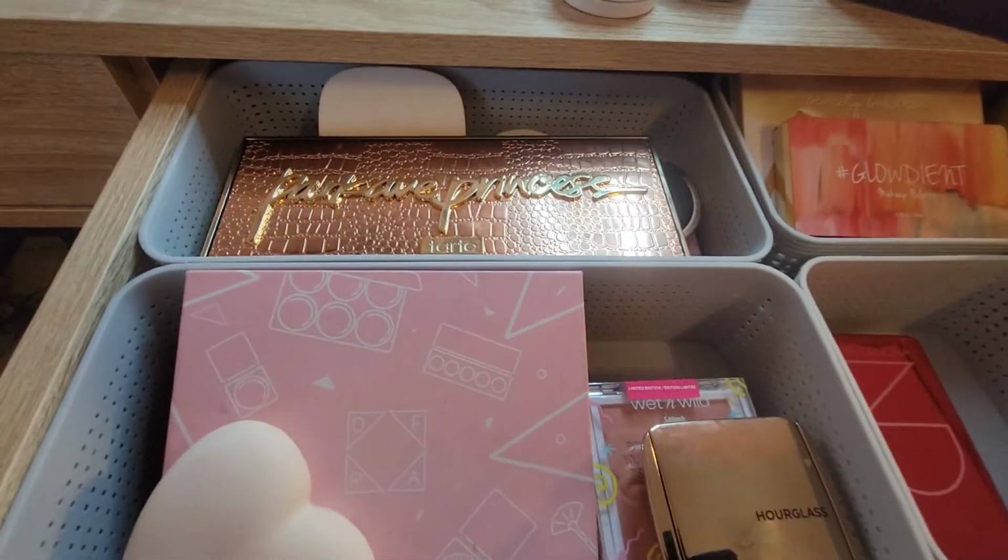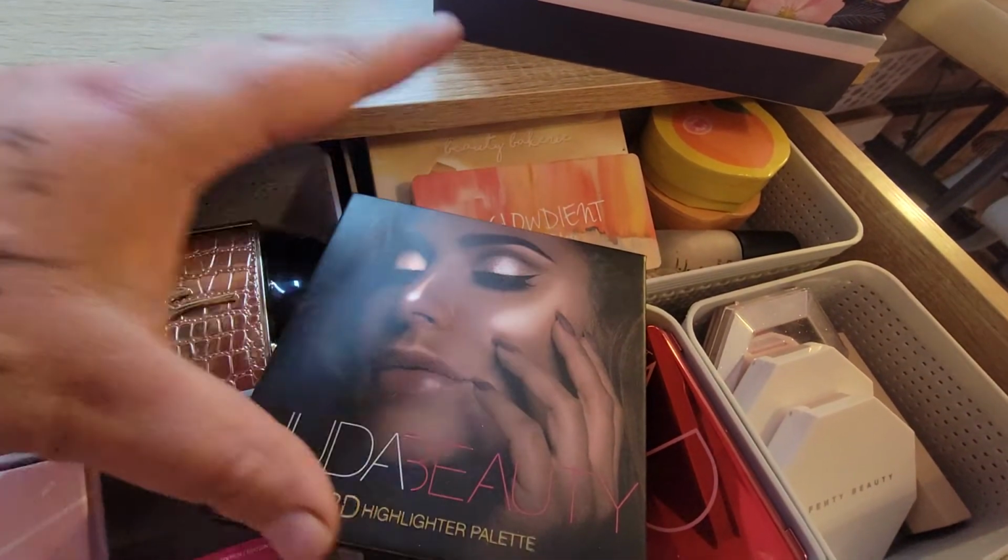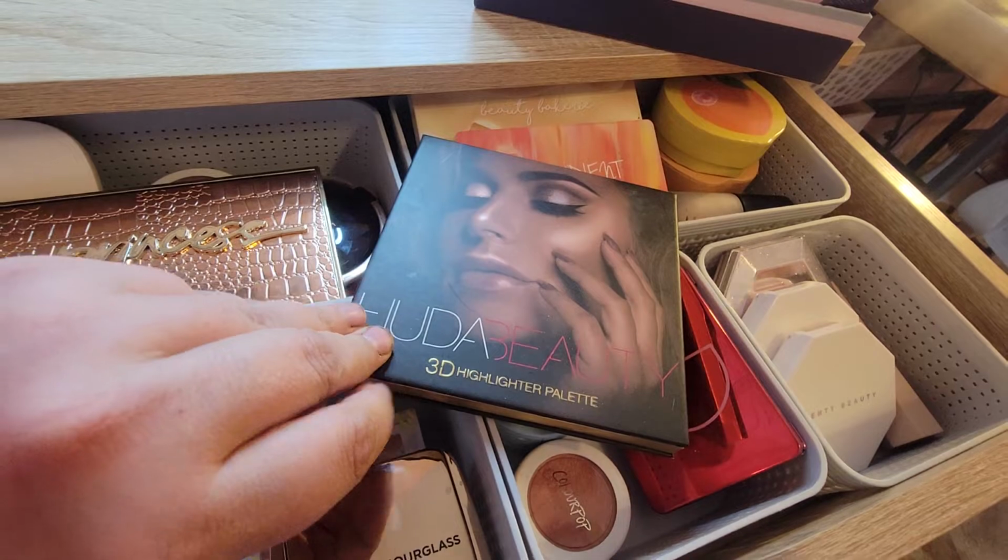And then we will go through my highlighter. Okay, so here are my highlighters. I'll go through these first. This is the Huda Beauty 3D highlighter palette.